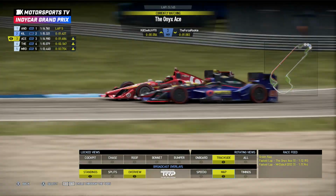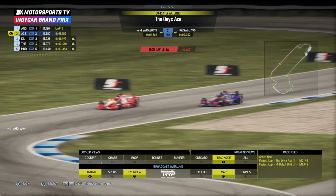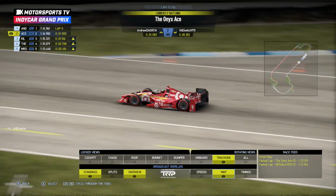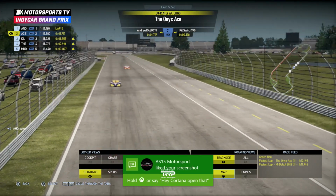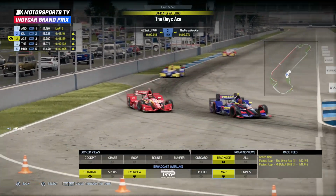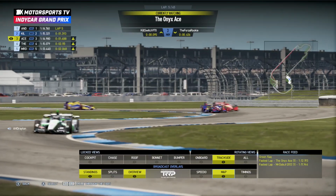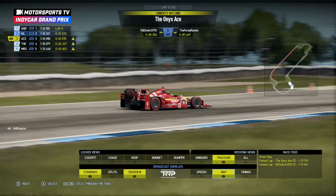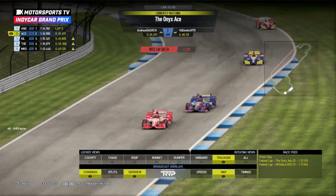And what a fantastic battle here as we see these two drivers put it on the absolute limit. The Onyx Ace is now in second place, but the 61 car is looking to make another move down the inside. This is fantastic stuff here at the Indianapolis Motor Speedway. These corners really lend themselves to this type of action. Drivers are just switching sides, trying to find the best way to get momentum, and the 61 slides wide and lets the 9 by.